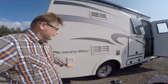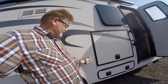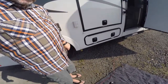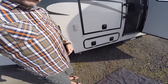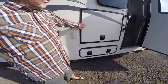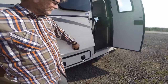This is where you fill water. These vents are for the refrigerator. This is for the furnace. There's a couple of external plugs as well. If you can see that yellow piece down there, that's for external propane. I have some storage here. And then I got this. Wasn't something I was looking for when I bought an RV, but this one came with it, and so I decided to go with it.